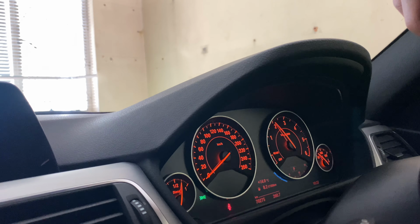So this car is spec'd in a very classy silver, as you've seen. It's also got the M Sportback, so it definitely does look sporty.